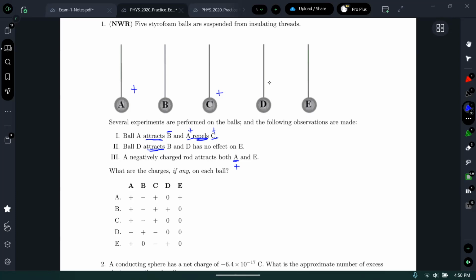And let's see, ball D attracts B, and D has no effect on E. So for that to be true, ball D could be positively charged, since we said B is potentially negative. But the no effect on E thing is the one I'd be a little bit concerned about. To me, that would indicate that neither D nor E is charged. Because if even one of them is charged, then Newton's third law says, okay, there has to be a force on either one from the other. Even though induction happens from one being charged and the other not, that doesn't mean that only the one that's charged attracts or repels.